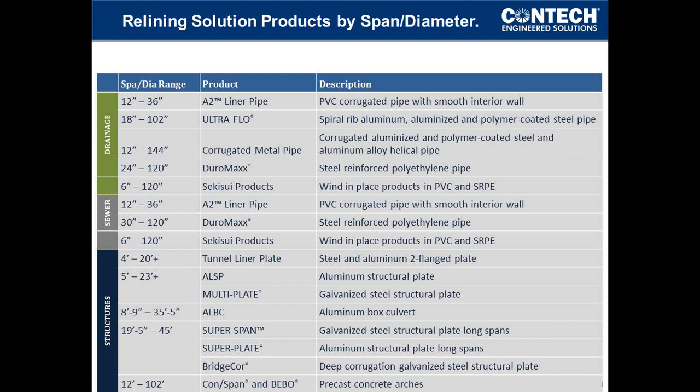We get into the sewer line and the sewer offering with A2 liner, Duramax, our steel reinforced polyethylene pipe, as well as an alliance that is very interesting, and a new alliance for Contech with the Sekisui products, where we're able to wind in place a variety of different shapes and different profiles from 6 inches to 120 inches for both the sanitary sewer as well as the drainage market. This opens up our portfolio and allows us to get into a lot of different areas that we couldn't before.